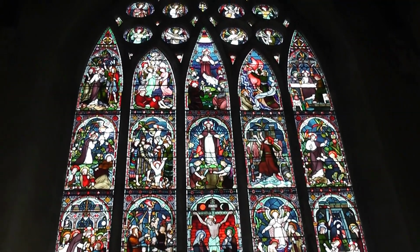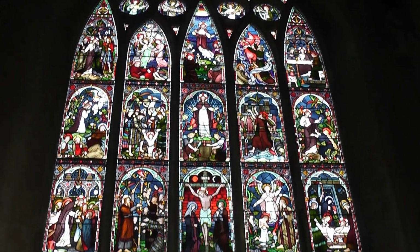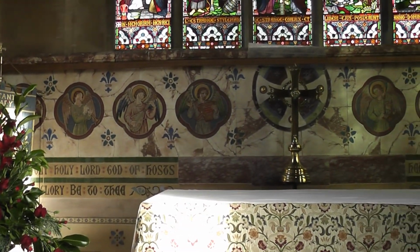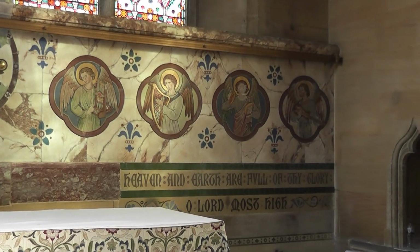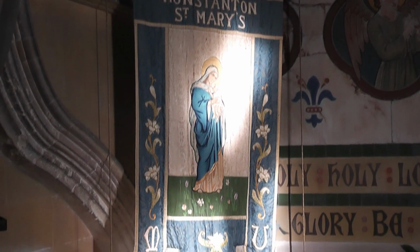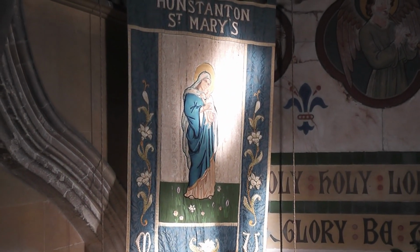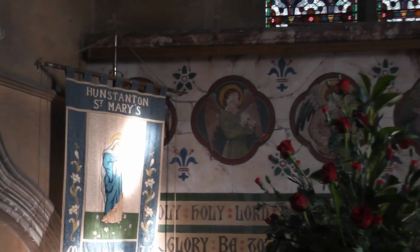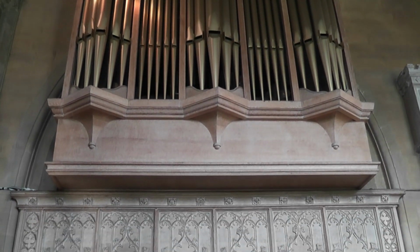Wow, look at that window. Incredible. This must have passed the Reformation by. Interesting how the sun's landed on St Mary the Virgin, just as I happen to be filming. How's that for an organ? Bit different to the one we saw earlier.